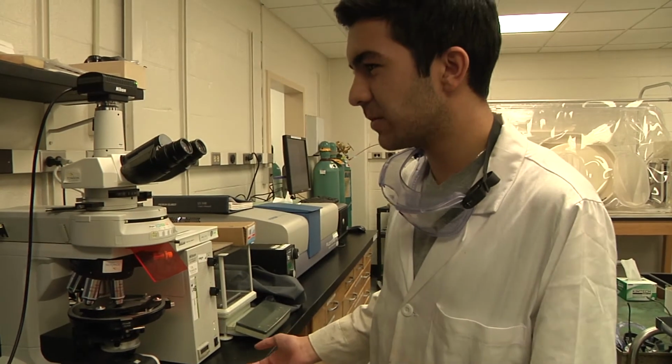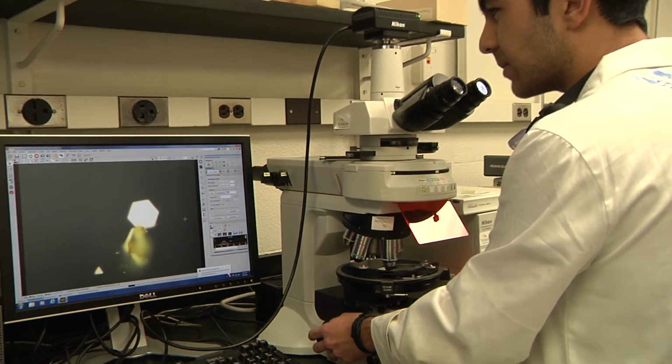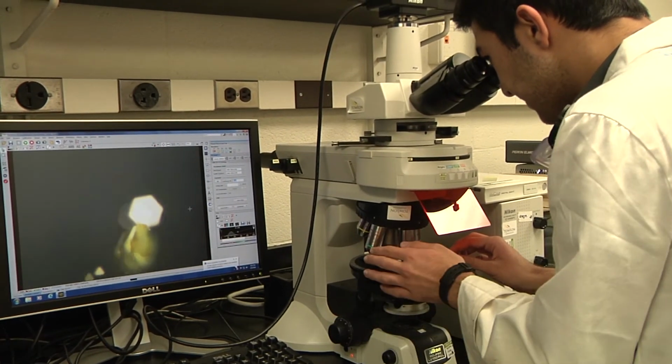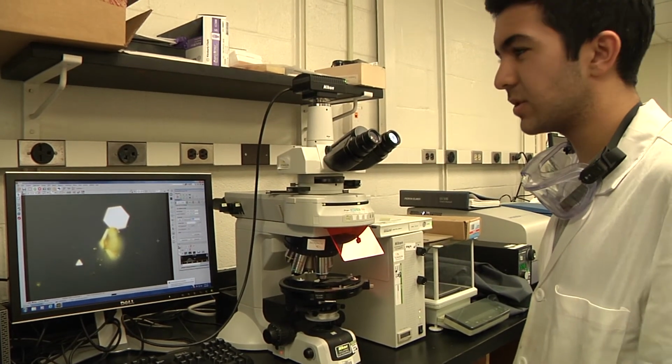Currently, I'm looking at my gold nanoplates through the optical microscope. I synthesized these yesterday, and I'm trying to see if there are presences of actual nanoplates. As you can see on the optical microscope, there's presence of a lot of nanoplates, like the triangular and hexagonal nanoplates, and I'm going to use this to determine the yield of my product and compare this to previous products I've made.